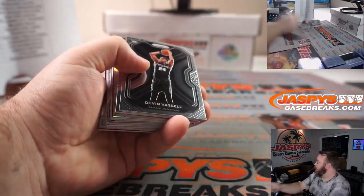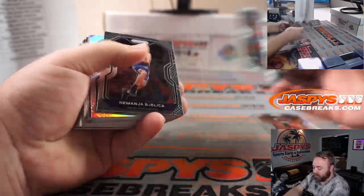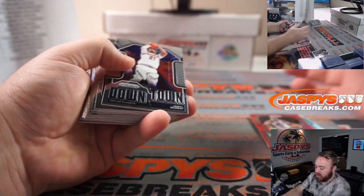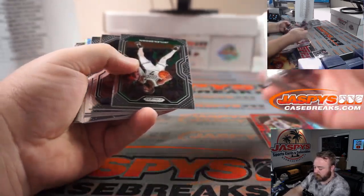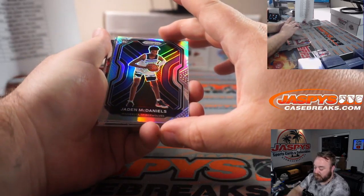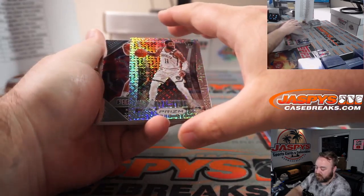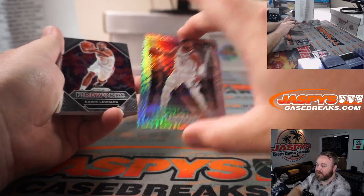Precious for the Heat. Dylan Sadler. Devin Vassell for the Spurs. Frank Ntilikina for the Knicks. Dylan Sadler. Pascal Siakam, ruby wave for the Raptors. Stephen Elliott. Jaden McDaniels. I thought it was Anthony Davis. Timberwolves. Israel Mordowitz. And Kyrie, mojo flashback. Very nice for the Nets. Dylan Sadler, that is 6 out of 25.